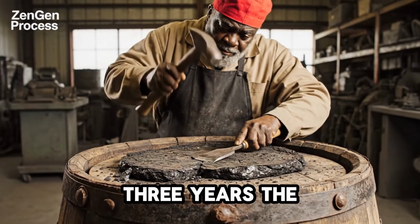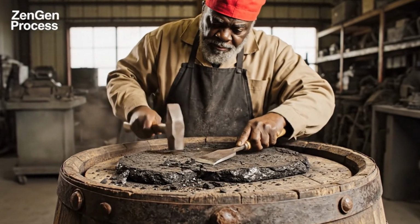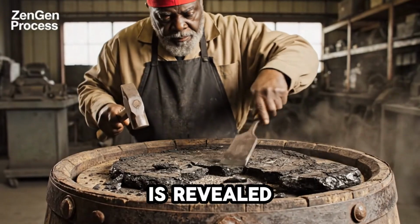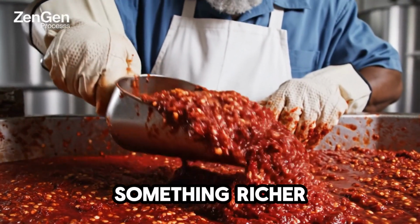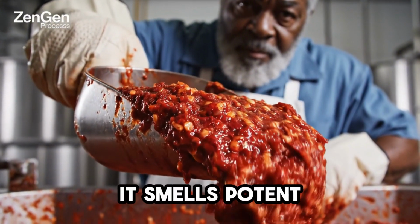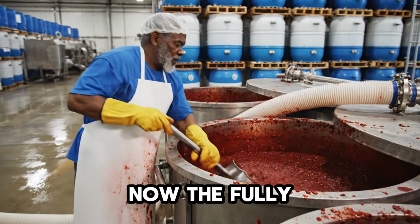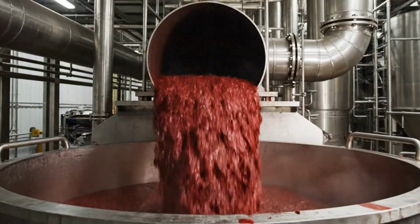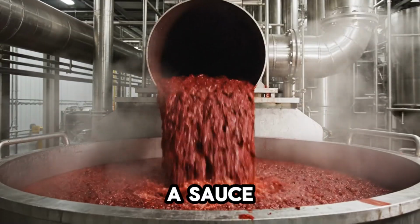After up to 3 years, the moment of truth arrives. The salt cap is broken, and the aged mash is revealed. What emerges is something richer, deeper, and far more flavorful than what went in. It smells potent. Now the fully aged mash is ready for the final step. It's time to turn it into a sauce.